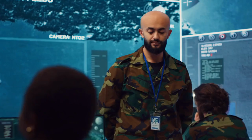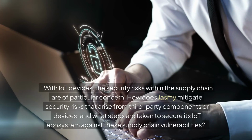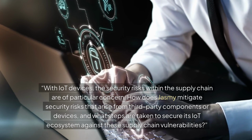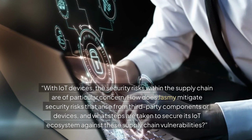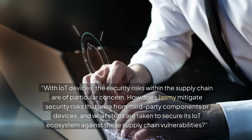Main question: Dr. Malik asks the Jasmy representative, with IoT devices, the security risks within the supply chain are of particular concern. How does Jasmy mitigate security risks that arise from third-party components or devices, and what steps are taken to secure its IoT ecosystem against these supply chain vulnerabilities?